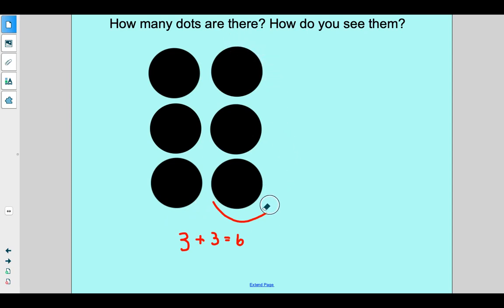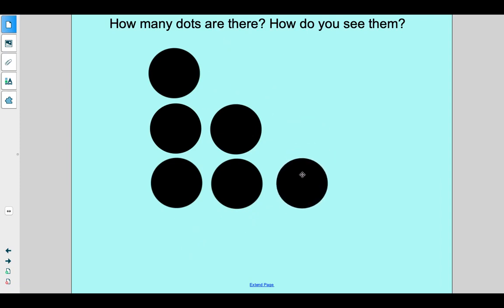I'm going to erase my red lines here. We'll put one more guess. Okay, so let's see. It was like this, right? So maybe some of you thought about it in groups of 2. I wonder, did anybody look at groups of 2? You'll have to tell me if you did.